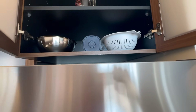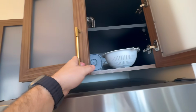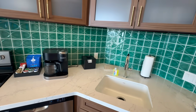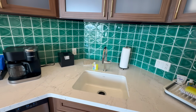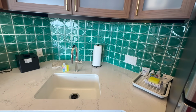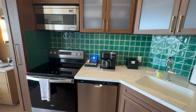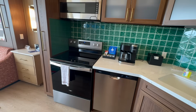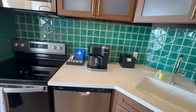What do we got in here? A strainer. Looks like a blender and some bowls and measuring cups. Very nice. Check out these counters. This is what I'm talking about with the pop of the color. Look at that green black backsplash. I mean, that makes this whole entire kitchen just absolutely, you know, the cabinets are brown. I like the glass in the cabinets, the black and the stainless appliances. You got these nice countertops, and then boom, you got this green, beautiful backsplash.